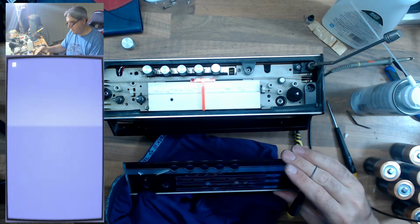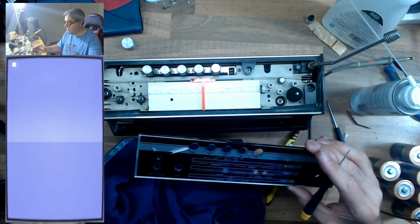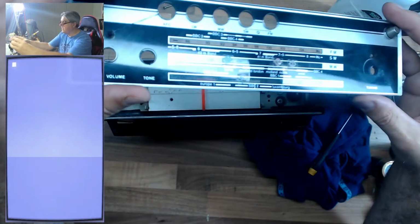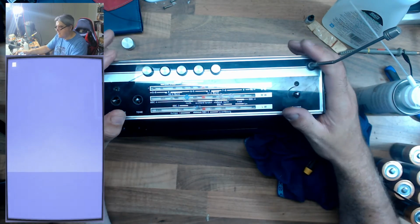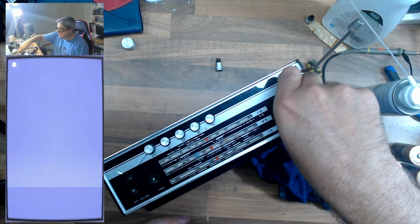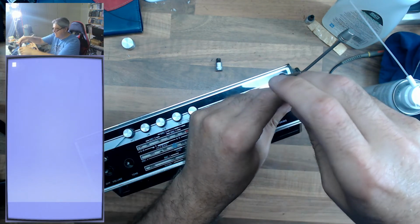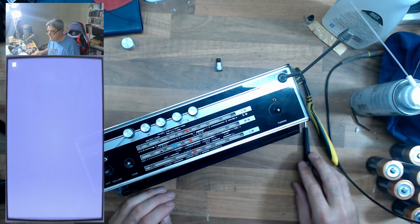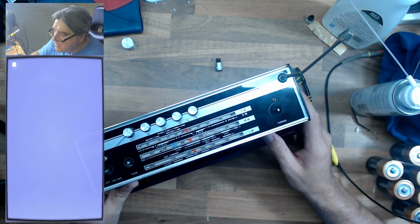There we go. Looks pretty reasonable now, I suppose, considering its age. There we go. 2 screws for the top of here. I could take those screws and clean them actually, but that's a lengthy job. Easy enough to do, just leave them overnight in a little glass with vinegar in them, but they're fine.